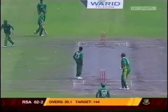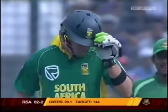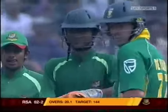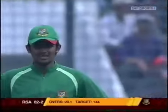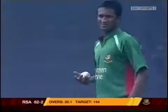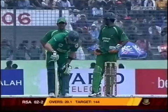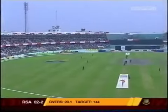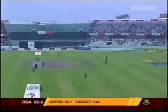A.B. de Villiers. He suffered from a bit of cramp in the last game when he was batting, getting to his 69 not out. Something that will have contributed to that will obviously be heat, but also the fact that he's had to keep wicket in these games, and those squats going down and up for 50 overs. 48 as it turned out in the last game. Takes its toll on the legs.